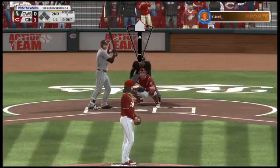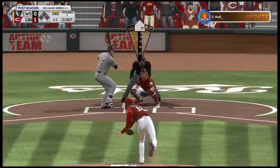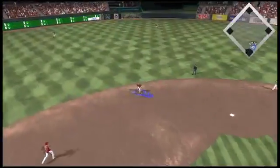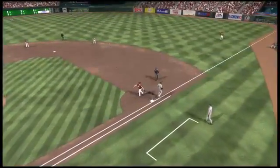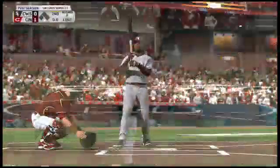From the windup, the 1-1 pitch. Hard on the ground towards short. There's Baez. Throw to first will be in time, and there's one gone here to start the second.